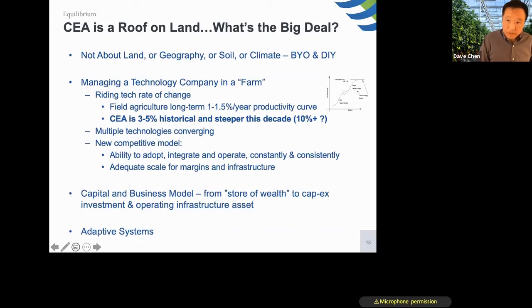The second major difference in this greenhouse setting is that in effect you're managing a technology company. So you're riding a rate of change. And so if you look at the long-term multi-decade agriculture, field agriculture has been growing at about 1 to 1.5% productivity curve. So it's been very consistent and very steady, and it's been very positive. Controlled environment agriculture has been on about a 3 to 5% historic productivity curve. And we believe, given the evidence that we're seeing, that we're about ready to enter an inflection on the controlled environment area, where we're entering a steeper part of the productivity curve, and we estimate that it could be as high as 10% per year.